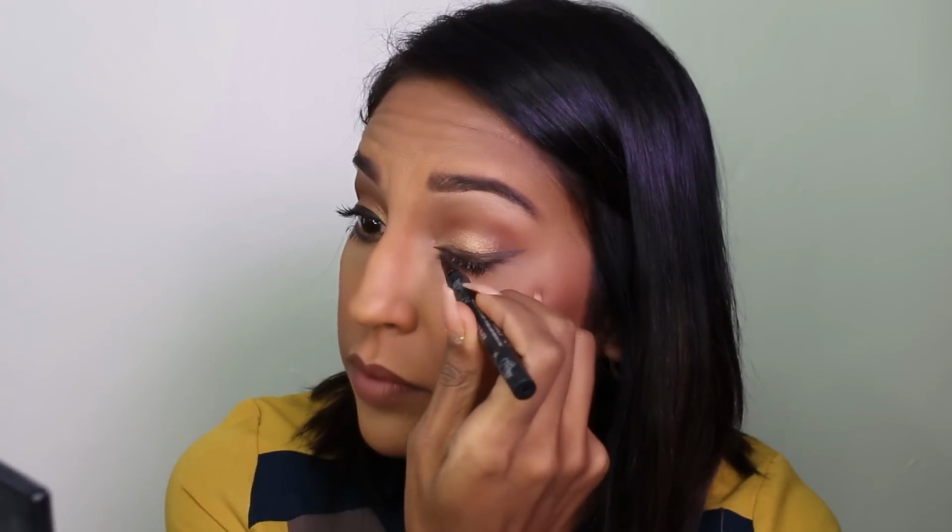And what I can do as well is thicken it up a little bit and really extend the wing, because we want some drama for your mama. So you see how much more intense that wing is? We're going to do the same on this side.